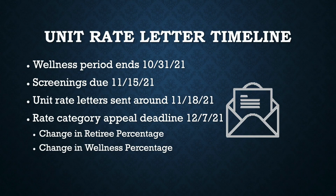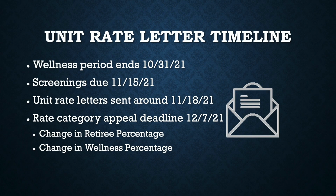So this is the timeline for your unit rate letters. We sent out the new rate sheet for 2022, I think a couple weeks ago. You should have gotten that email. The current wellness period will end on October 31st of this year, so get all your employees screened, let them know they got to get in there. The screenings, we ask that you get those to Jessica before or by November 15th for this screening period. And then we'll send out the unit rate letters letting you know if your unit is standard or preferred by around November 18th. We need a few days to process everything, but it'll be around that time frame.